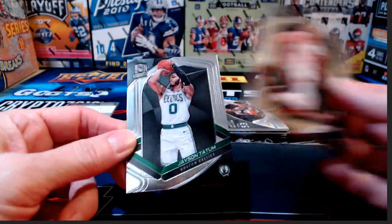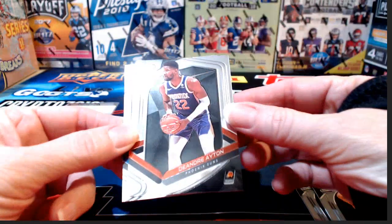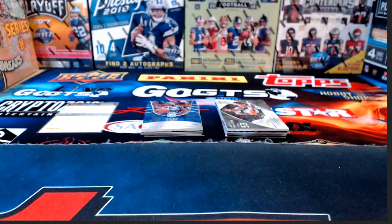For the Miami Heat, it's Dragic, Jayson Tatum and the Celtics. Then you've got DeAndre Ayton for the Suns, Westbrook for the Thunder.